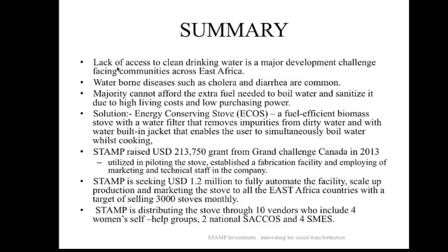And currently we are distributing our stoves through 10 vendors. We include 4 women self-help groups, 2 national circles, and 4 SMEs. These are the people to whom we've given small quantities of the stove that we're producing in a small way, but they will form the group that will also help us in the scale up.